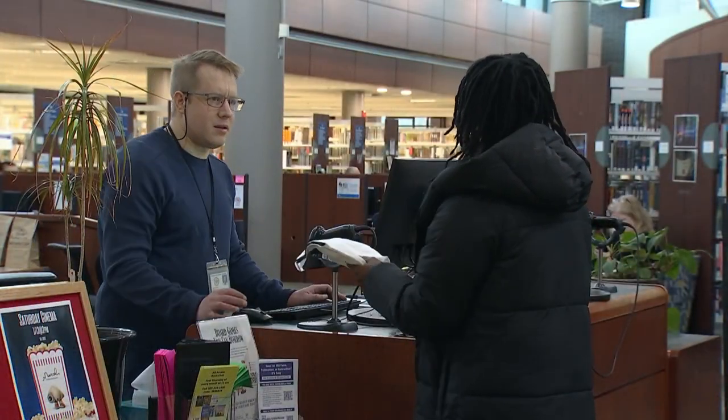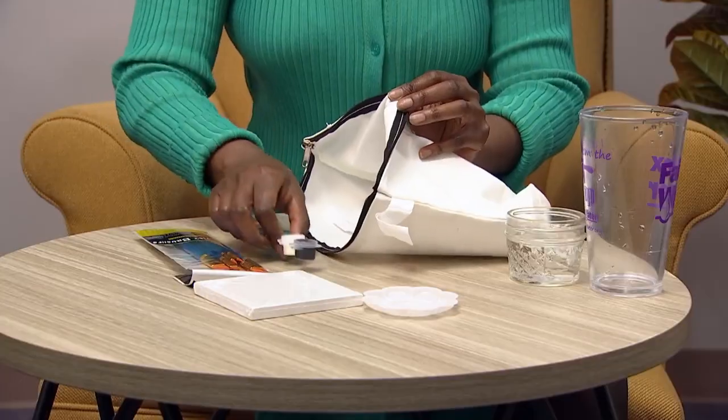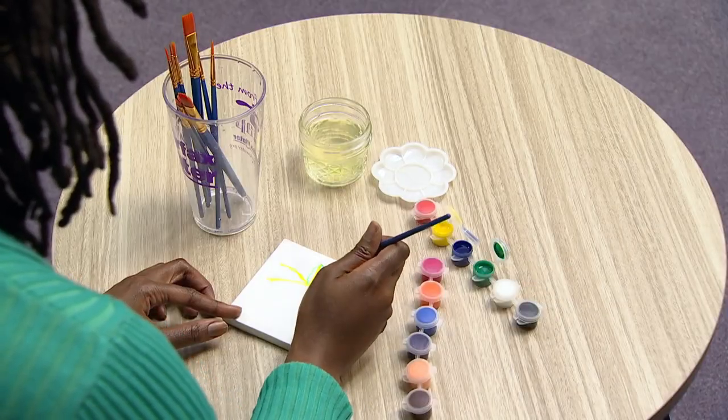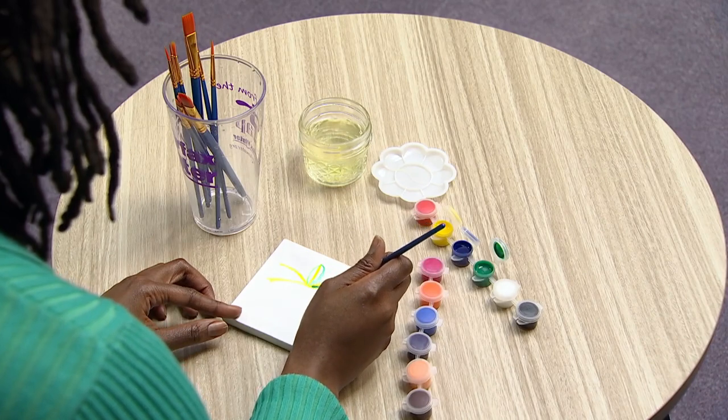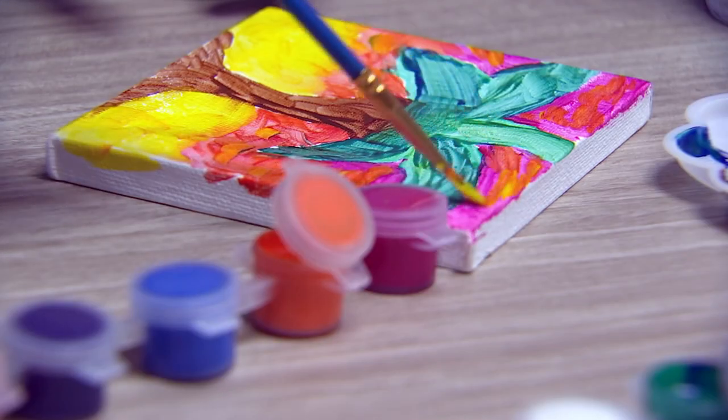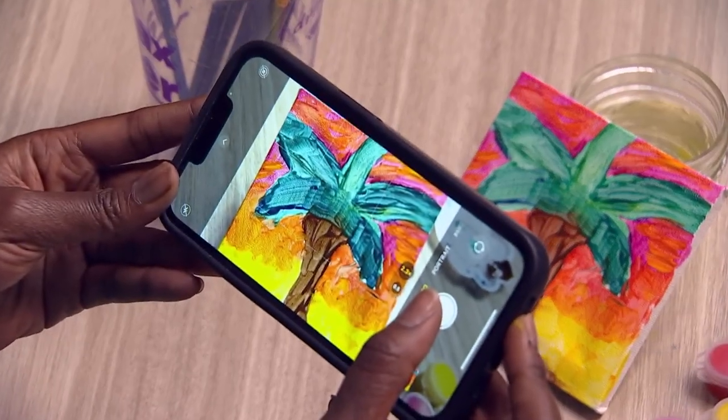And the kit contains a miniature canvas, paints, paintbrushes, and a palette. Once you take your kit home and create your masterpiece, you can take a photo of it and upload it via our website. And once you do that, you'll be entered into our drawing to win a sketchbook and pencils.